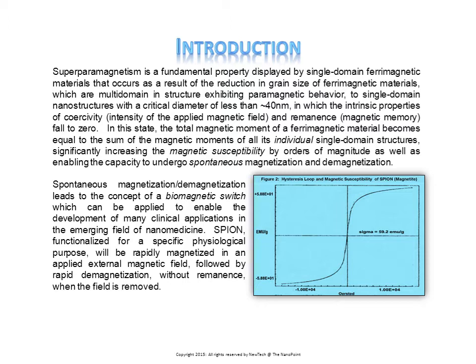Functionalized SPION will be rapidly magnetized in an applied external magnetic field, followed by rapid demagnetization without remnants or residual magneticity when the field is removed, as demonstrated in the figure which shows the hysteresis loop of single-domain SPION.